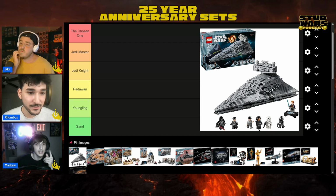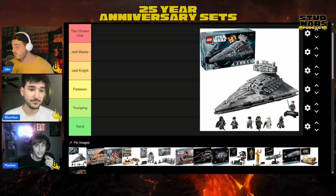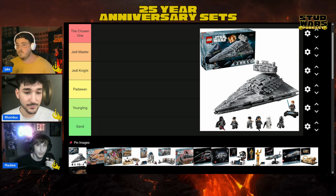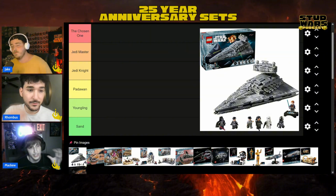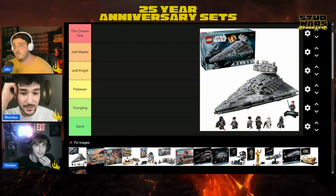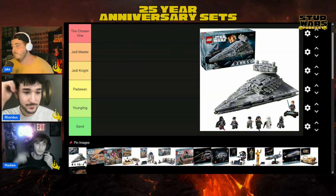I will say the small boxes, that's a new thing. They originally started that out. It's the same with the Droidica as well. The Droidica has a really, really small box compared to the old buildable one. That's just because Lego as a company is trying to manage their resources better. So all the boxes are going to increasingly get smaller throughout the years.